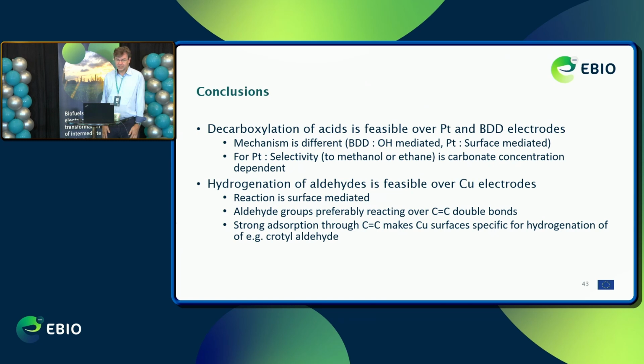And finally, that there is also a lot to learn from the hydrogenation of aldehydes containing either double bonds or not. Aromatics, I didn't have time to talk about this, but this is also, of course, tuning the selectivity and substrate specificity in this particular case for copper electrodes.